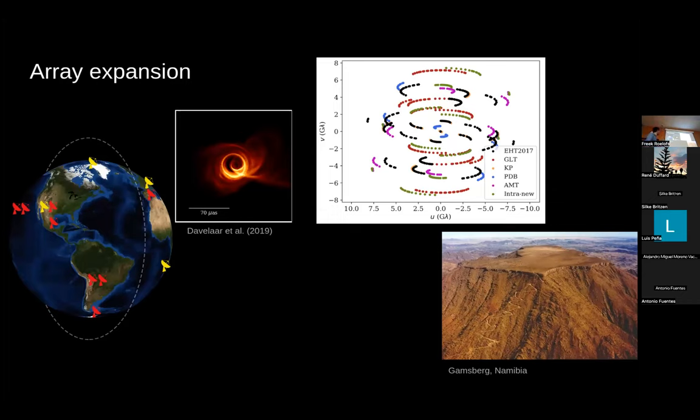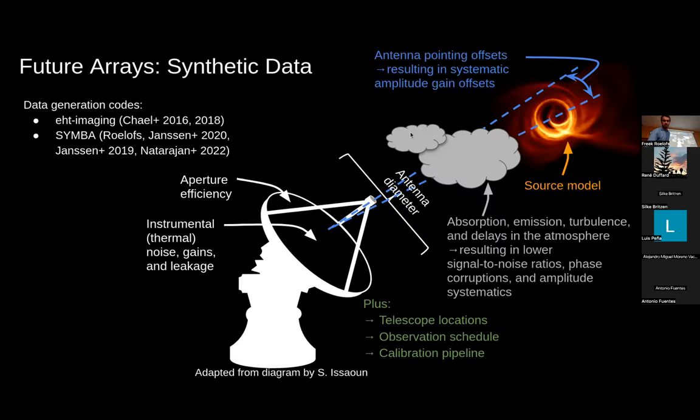We're expanding the EHT. So the red sites here are the ones that observed in 2017. The three yellow sites here have already participated in later EHT observations. And there are also concrete plans to build an additional telescope in Namibia. And you can see here in this plot, the black points showing the UV coverage in 2017, and the colored points are all the new baselines we get with these four additional stations. So you can see we are already filling a lot of these gaps.